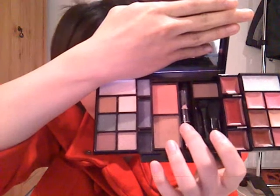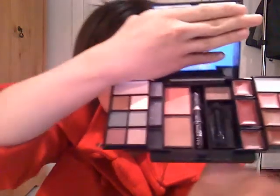I don't really use the eyeliner because it's too hot for me. But all in all, this is a very fabulous kit. You get all the colors here. It's very shiny and pigmented. I use it for day and night and it works really well for me.